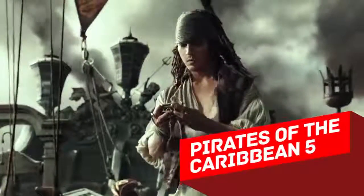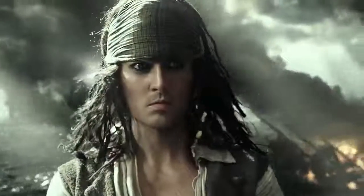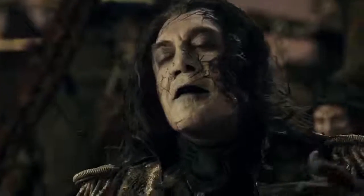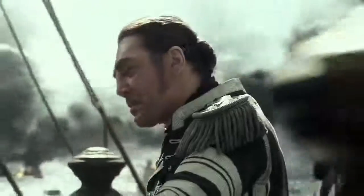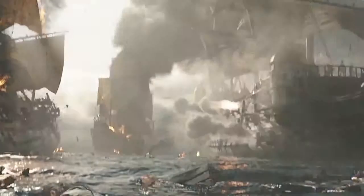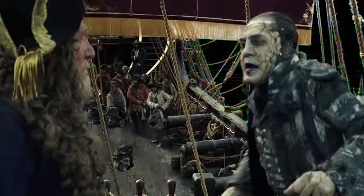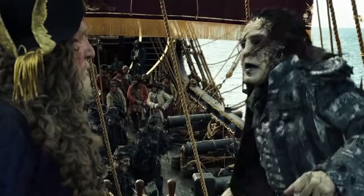Pirates of the Caribbean 5. Some believe that pirates are not as cool as they used to be, and that it's time to leave this fantasy world, moving on to some more successful stories. Well, maybe this is partly true, but you can't deny that experts in computer graphics who worked on the last film did go the extra mile here. They created not only some relatively minor details like the appearance of Captain Salazar and his crew, but whole naval battles, and even the sea itself.